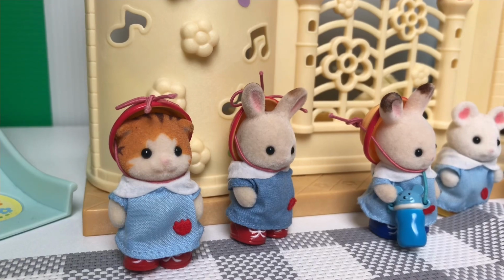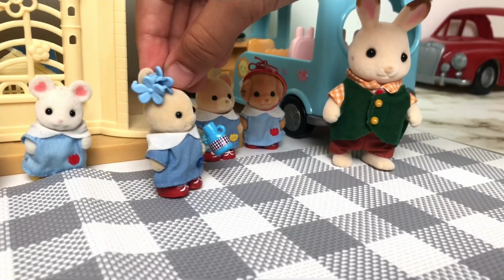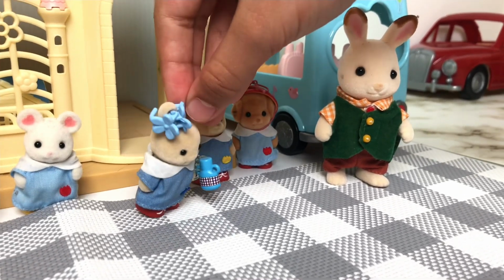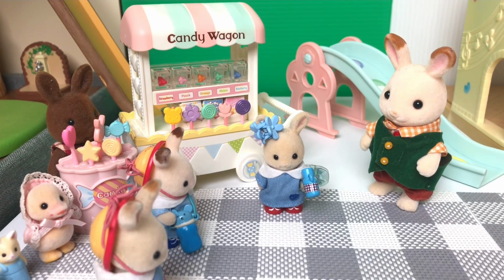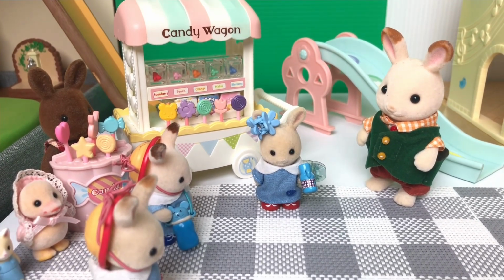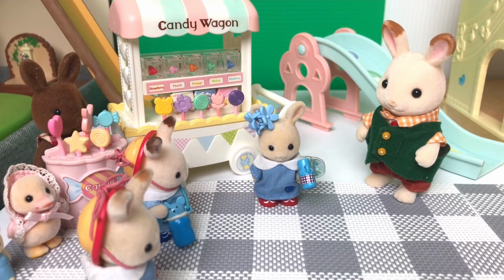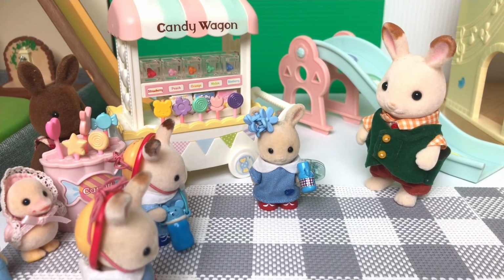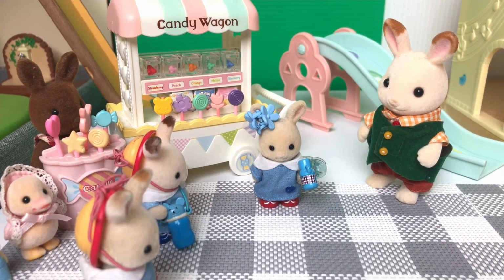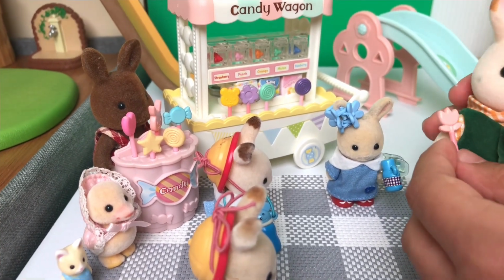Let's go buy some candy. Teacher, can you make us buy some candy? Sure. Let's go. I want this one. Girls, settle down. Which one do you like? I want the rose. Oh, okay. Where's the shopkeeper? Over there. Alright then. Here you go. Oh, there is the rose for you.